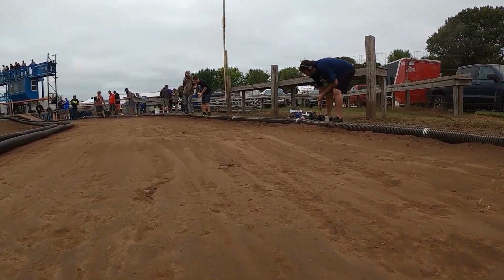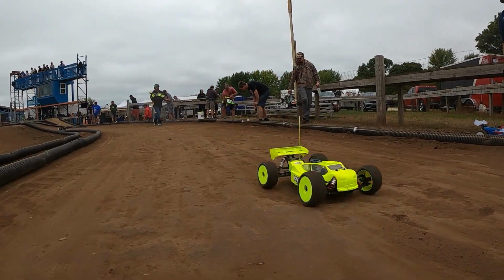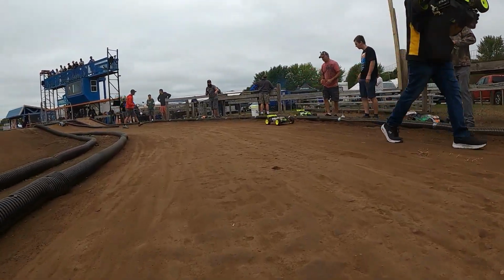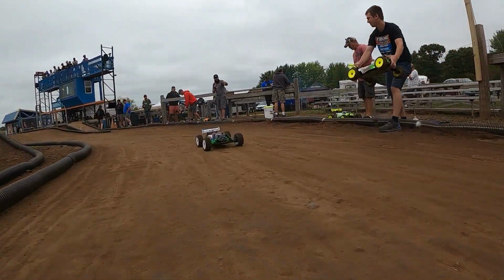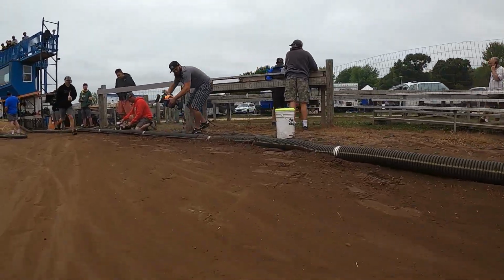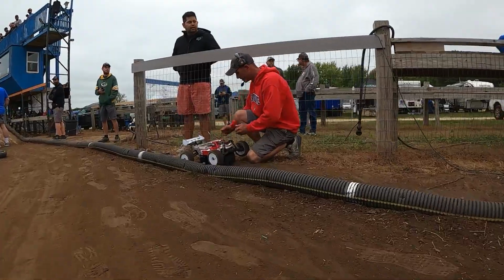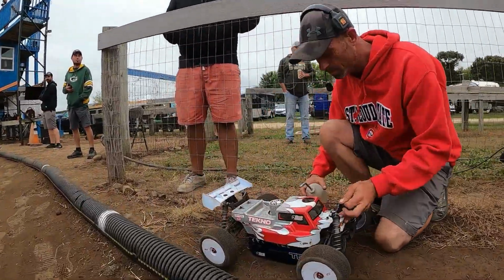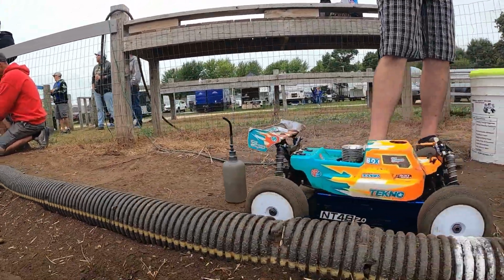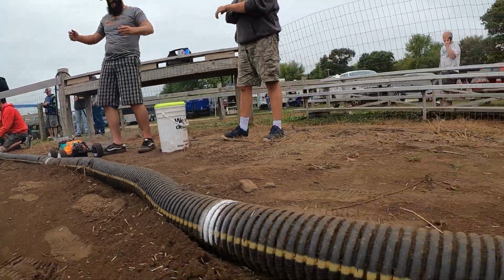The Truggy B final is preparing for their start. It is a cloudy morning and the track looks tacky. There is quite a techno army in this truggy event, with over half the competitors enlisted.